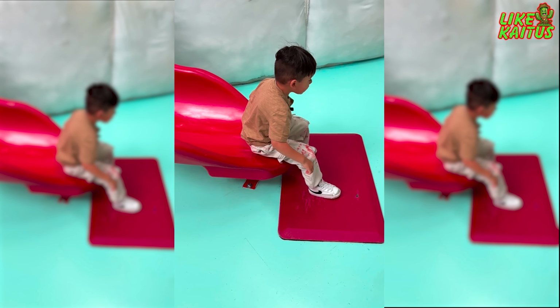Oh, Kai, are you painting? Yeah. What are you painting? A dinosaur? Whoa. That's so cool. I can really paint this. This side? The legs. Good job. The foot, huh? You're painting the foot now. That's what he did.